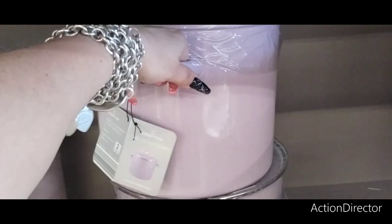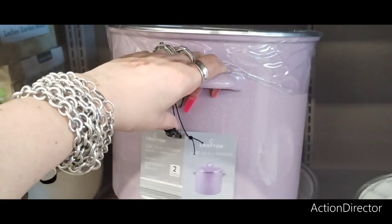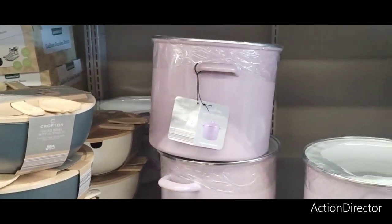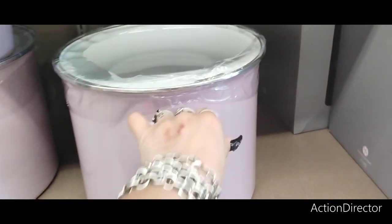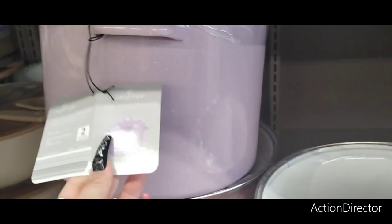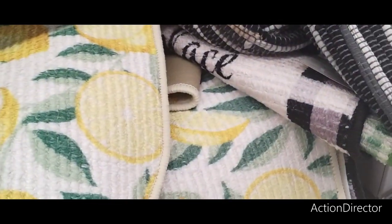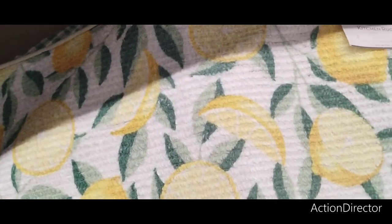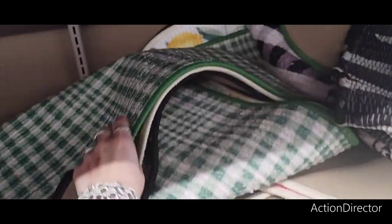They also have, with the lid of course, the 12 quart Crofton stock pot, and that is going to be $12.49 for that. What a deal. There are so many great deals here and I'm running out of battery. All right, they also have these kitchen mats in lemon. And you also have it for the sink. Look at how cute this is. You have the lemon one. And then you also have this one, which is absolutely adorable.